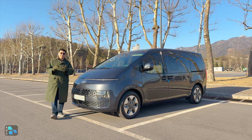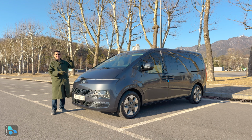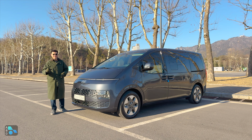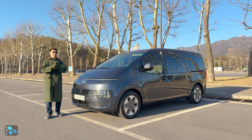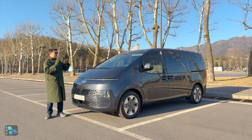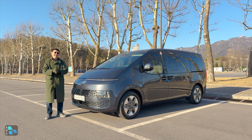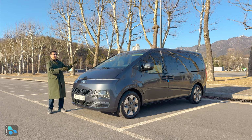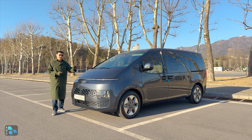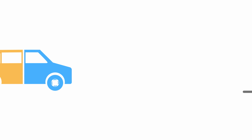But the reason I was interested in the Staria actually has everything to do with that camper van and tangentially the cargo van. Two areas in the United States where we don't see much competition. There really is no cargo minivan on sale in the United States from the mainline car companies. You can, of course, get some Mercedes Metris cargo vans, but this would be interesting because it is considerably bigger than the average American minivan. Let's take a look.